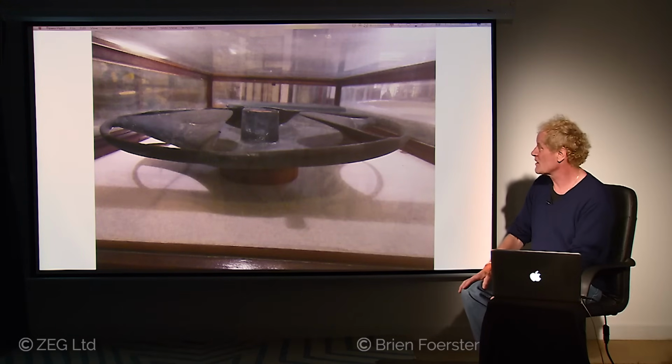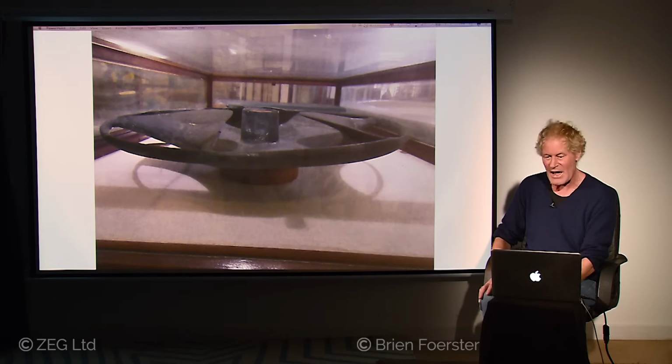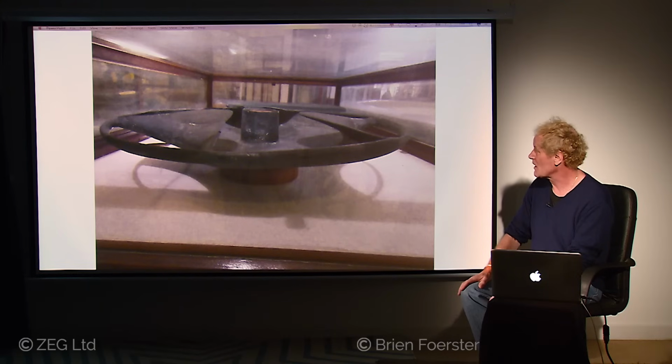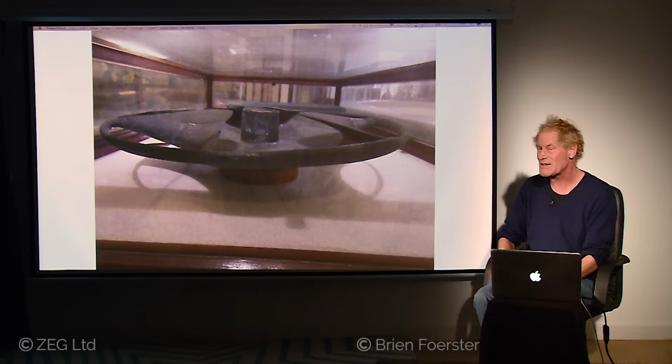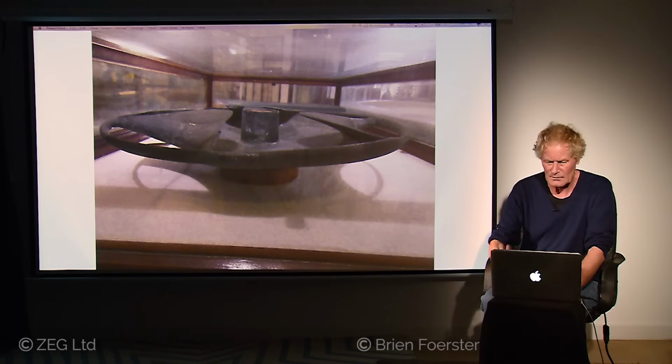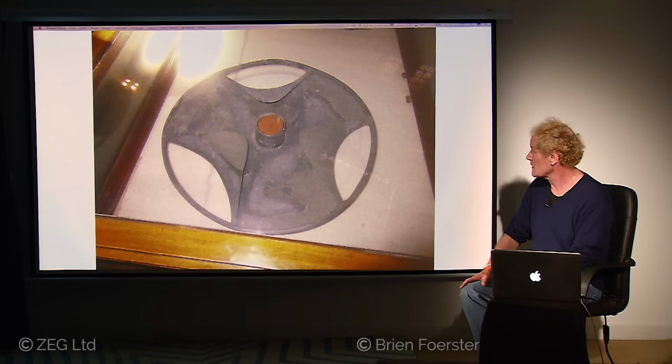Then we have the intriguing schist disk, which the academics call a Lotus Bowl, but in fact was probably part of a machine of some kind, maybe an impeller. The unfortunate thing is that it was repaired by the museum staff. It was found broken, and so they crudely repaired it, and when it was originally made, it was probably technically perfect. And this gives you an above view of what it looks like.